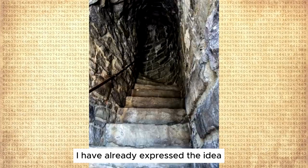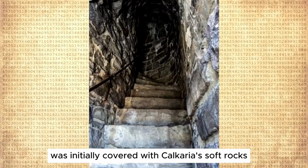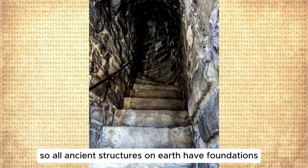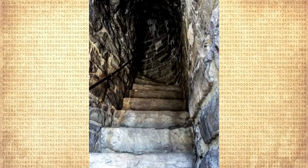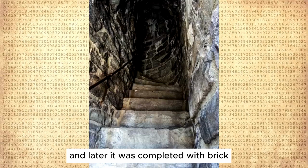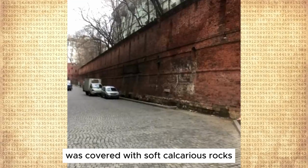I have already expressed the idea that most of the surface on Earth was initially covered with calcareous soft rocks, so all ancient structures on Earth have foundations of white stone. For example, the Kitay-gorod Wall in Moscow, its base was built of white stone, and later it was completed with brick. In my crazy opinion, a very large area in ancient times was covered with soft calcareous rocks.